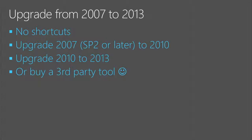And I bring that up because as I've been talking to people on the conference floor and on my podcast, I've had a few people that have said to me, I'm on 2010 now, I'm not even going to bother with 2013 because 2016 is going to be out right around the corner. Migrating's no fun, I'm just not going to do it, I'm going to go right to 2016. So here is my thoughts on that. I think that's a bad idea for a couple of reasons.